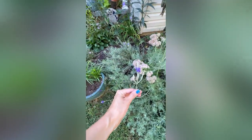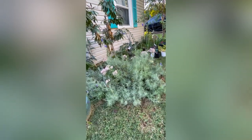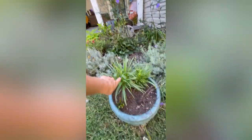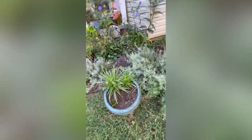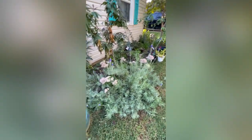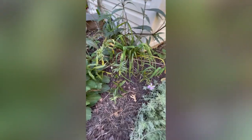I can't remember what it's called, but it looks like literally chicken feet to me. And that's just a fun name to call it. It has gotten so big. It started out, I'm trying to think, probably about the size of this right here. It was that big in the littlest pot, needing to get in the ground, and it has just gotten so huge. These are the obedient plant I was talking about a second ago.